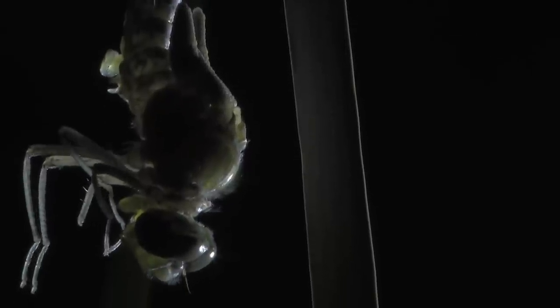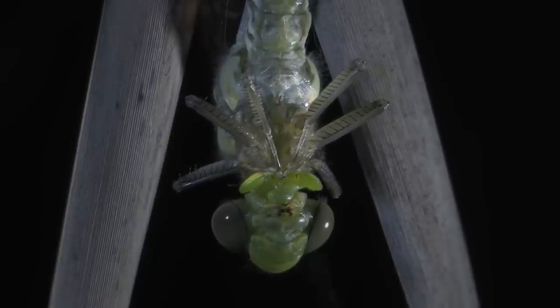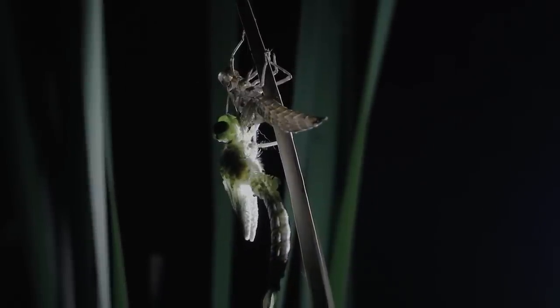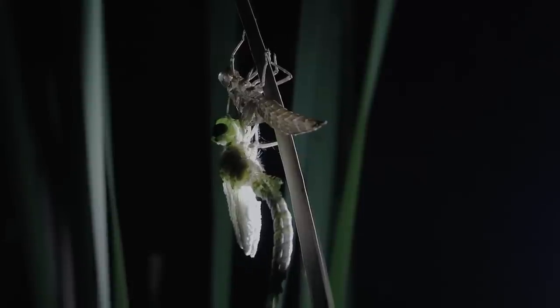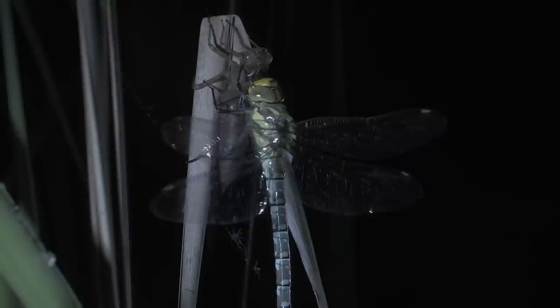Next comes the most difficult step, turning round. If the dragonfly falls into the water at this stage, it will die. It carries on inflating itself until the wings can also unfold. After 5 hours, the metamorphosis is complete, from underwater creature to winged hunter.